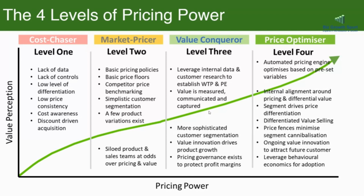Price optimizers essentially are SaaS companies that will have incorporated everything from the previous levels, but they will have also implemented continuous price optimization processes, prices that vary by segment, and pricing engines that drive automation. And they will have adopted differentiated value selling as well, and leveraged tactics like behavioral economics.